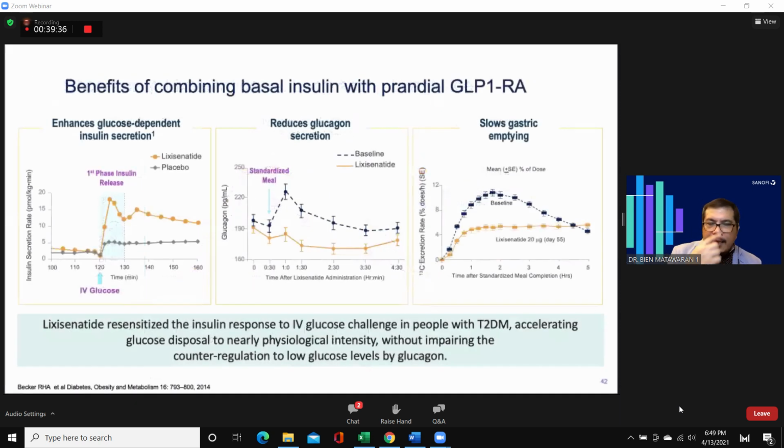Okay, and mechanistically, why did that translate to that particular finding? We now know that when you combine your basal insulin with a prandial GLP-1 receptor agonist, lixisenatide compared to placebo somewhat reaffirms the first phase insulin release. Okay? So binabalik niyo yung first phase insulin release. So that once you give, for example, sugar, there's hyperglycemia, you see that immediate rise of the first phase insulin response, which is usually blunted in type 2 diabetics.